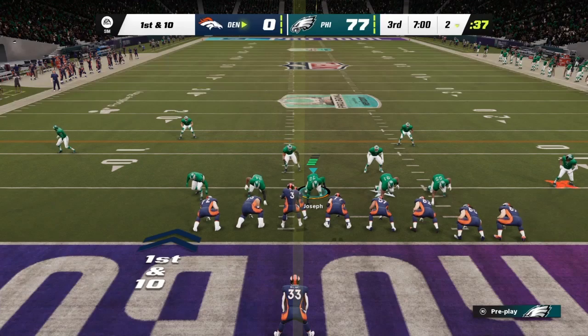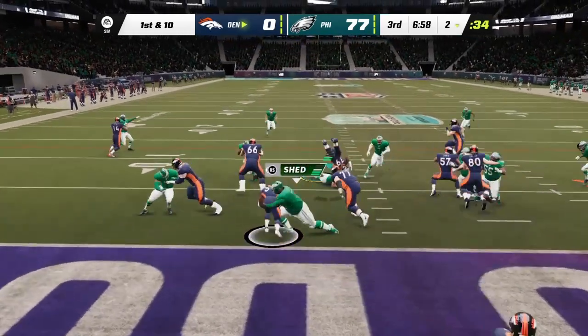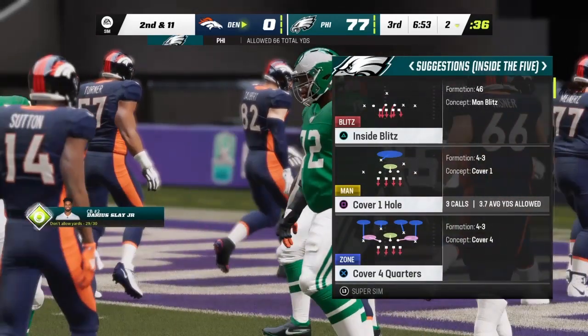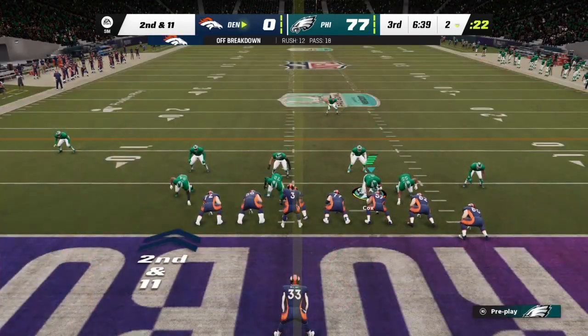They show run with 3 tight ends here on first down. They'll try to get this running game going with Williams. And they're going to get him behind the line yet again as his nightmare afternoon continues. A loss of a yard there to start out. That leads to a 2nd and 11.